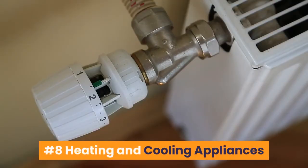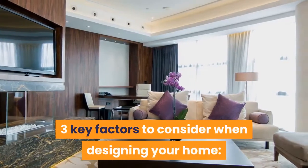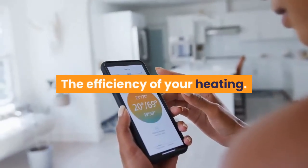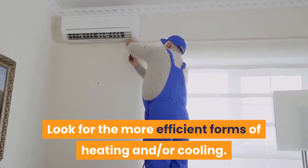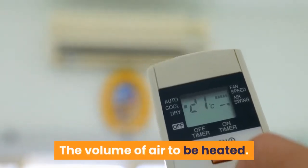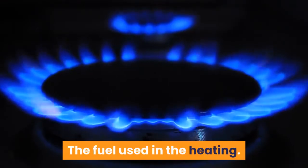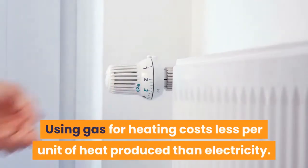8. Heating and cooling appliances. 3 key factors to consider when designing your home. The efficiency of your heating. Look for the more efficient forms of heating and/or cooling. The volume of air to be heated. It is not a good idea to heat rooms you are not using. The fuel used in the heating. Using gas for heating costs less per unit of heat produced than electricity.